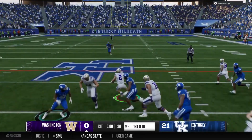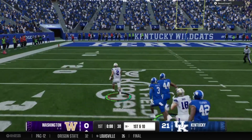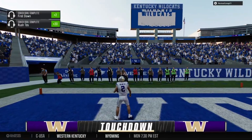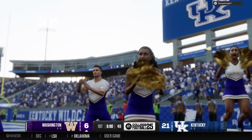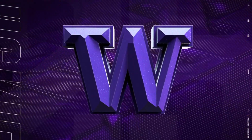He'll do it himself. Makes it past the marker. He's loose. And he slipped through the crowd, and he'll house it. Touchdown, Huskies. I mean, talk about hard to stop. So many weapons, so much speed, and then your quarterback is going to go 50-plus.